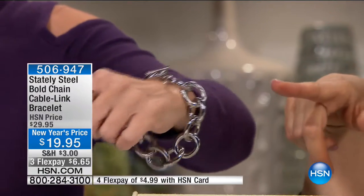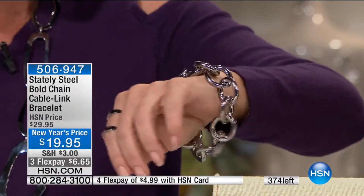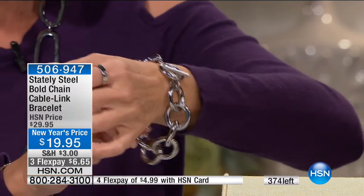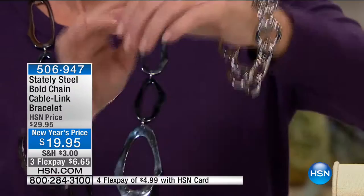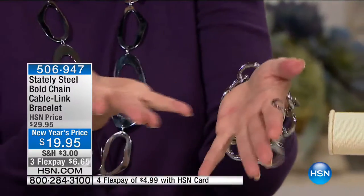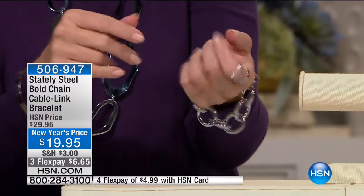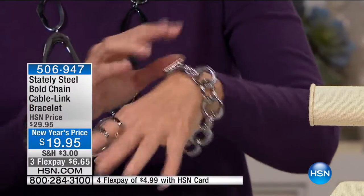You know what? You need to try that on. How in the world could you possibly get that? It looks like Europe, doesn't it? Yeah. That at $19.95? This is a crazy value. And again, so much stainless steel. It looks like silver, it looks like platinum, except without the tarnish.